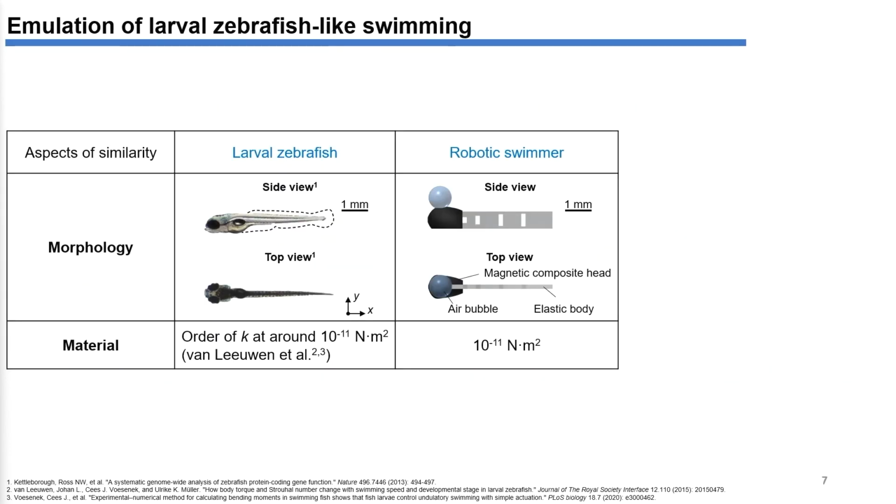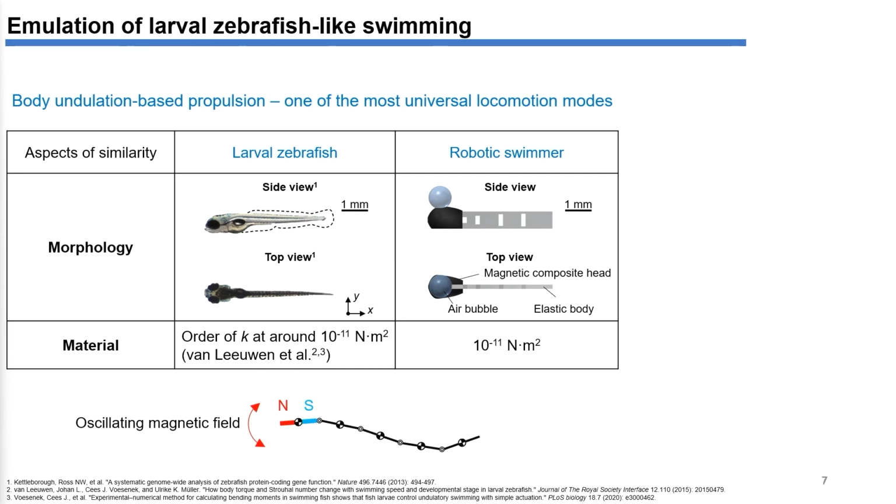To answer this scientific question, we have developed a new type of robotic swimmer looking like this. This robot is essentially a magnetic soft polymer structure. You can regard the head of this robot as a small permanent magnet, and the body connected to this head is just soft polymer, so it is not active. If I apply an external oscillating magnetic field, this head will just follow my oscillation, right? And then, given the fluid-structure interaction, body undulation-based swimming could be generated. That is the basic working principle for our robot.